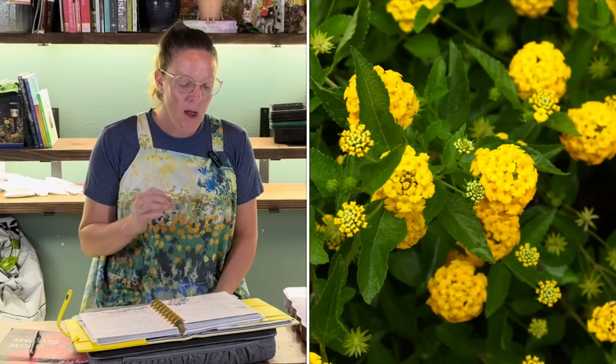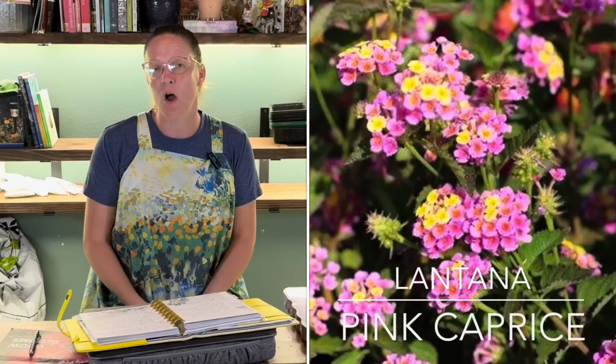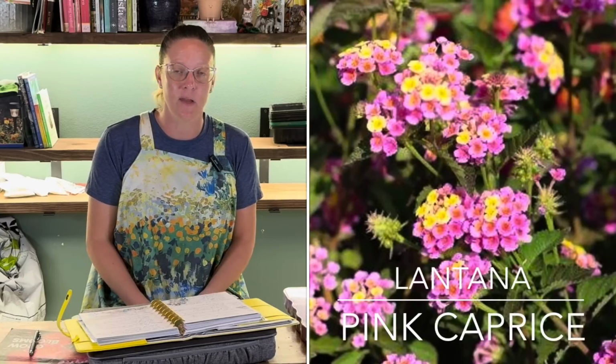So a couple of varieties that I've grown in the past are New Gold. New Gold is a perennial, bright, beautiful yellow color. It grows massive in my area. Also Pink Caprice, which is also a perennial and grows massively in my area as well. And I really like it for its soft pink tones.